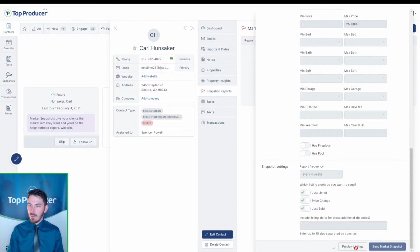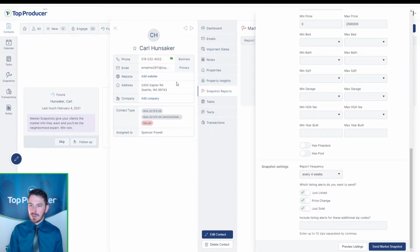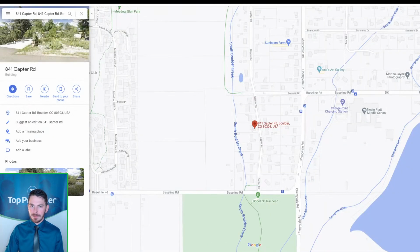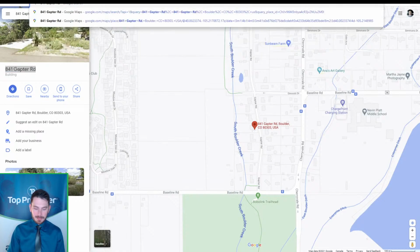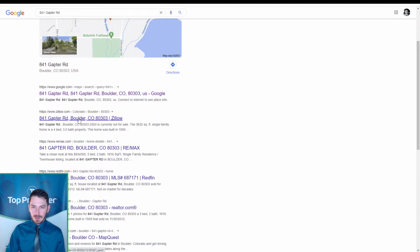This would show us what kind of results we would get. Currently there are 389 listings matching your market snapshot criteria. That's because we did not add a price range. So let's see, for example, if this is a real place. I'm just going to search this up. It may not be a real place. Let's look at something in the same area. Let's look at realtor.com here.